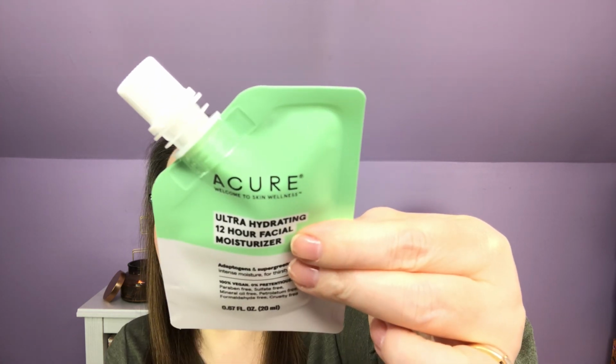All right, so reaching in right on top, I have an Allure Ultra Hydrating 12-Hour Facial Moisturizer. Adaptogens, super greens, intense moisture for thirsty skin. 100% vegan, 0% pretentious. That is what that looks like. I like these little packages. I think this packaging is pretty cool. And I was wondering, did it mean moisturizer, because this is most often masks, but no, this seems to be a moisturizer.